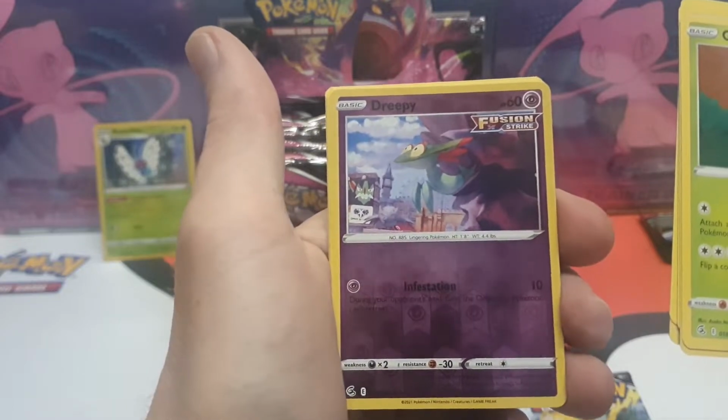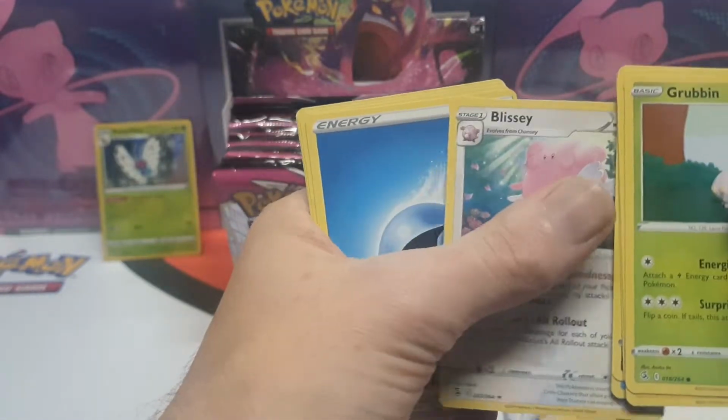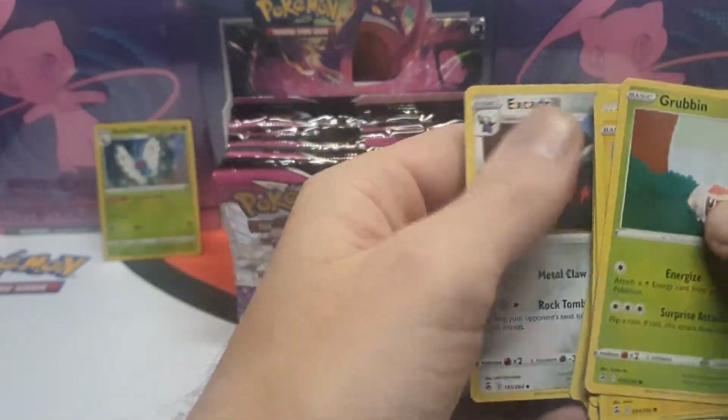Dreepy, and Blissey non-holo rare. What do you guys think about the newer style of the reverse patterns on the cards?